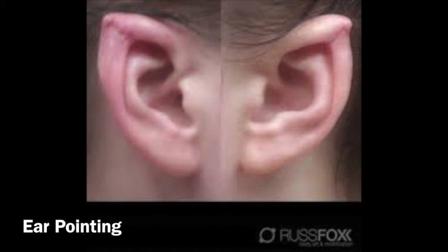Ear pointing, also called elf ears or Spock ears, is a cosmetic procedure done for a variety of reasons. This is sometimes used to correct a birth defect, but has recently become a trend for body modification. On average, this procedure costs between $2,500 and $7,500. The surgery is painful and irreversible.